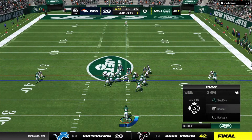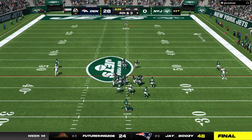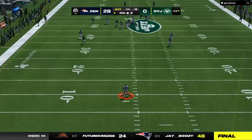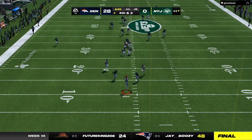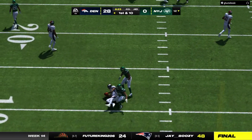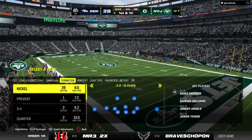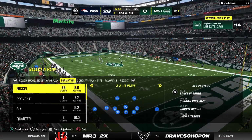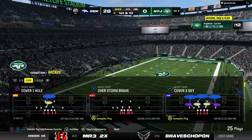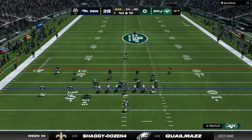Here's the Jets punter now as he's on to kick it away. He's averaging just under 50 yards a punt as he gets this away. So possession goes over here on the punt, and it'll be 1st and 10 Broncos from deep in their own territory. Denver offense at the line, ready to go.